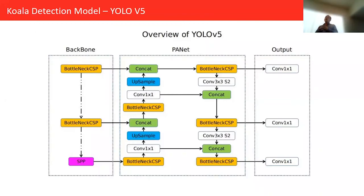Then the actual recognition model was implemented using a very popular object detection model called YOLO. YOLO has different versions. We used version 5, and this year, just last month, the latest version, V7, was released. It's a model based on deep neural networks, which works like the human brain, right? With many connected neurons, and between the neurons there are connections with weights.